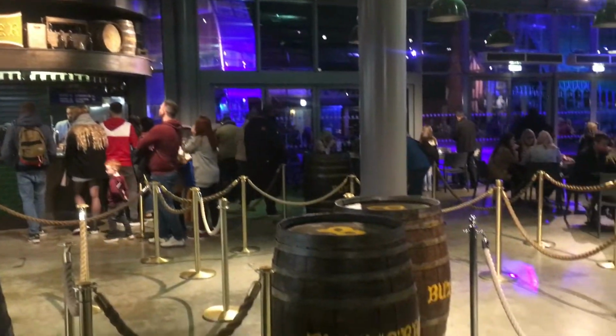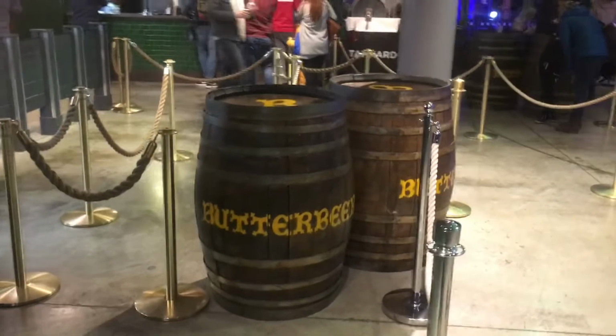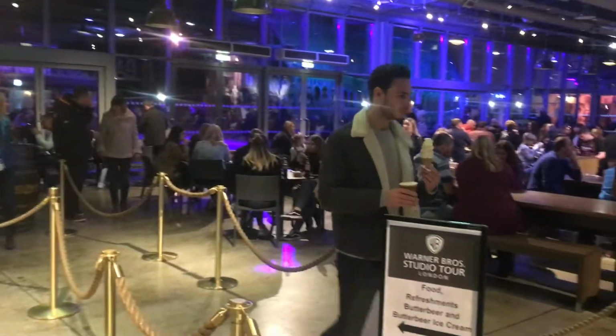They have a little cafe halfway through in the middle, and we got a butter beer. That was actually really nice. I'm not sure what it was. I think it was like toffee ice cream and ginger ale, but it was really nice, really sweet. It reminded me of an ice cream float. I don't know if anyone ever used to try those when they were little.